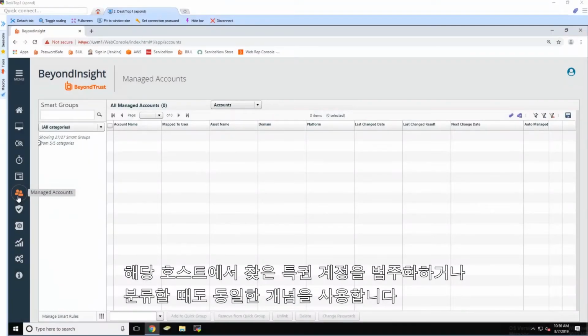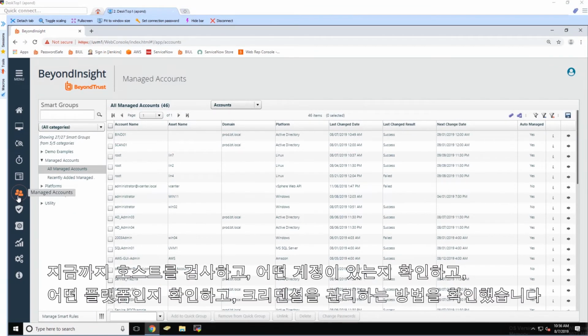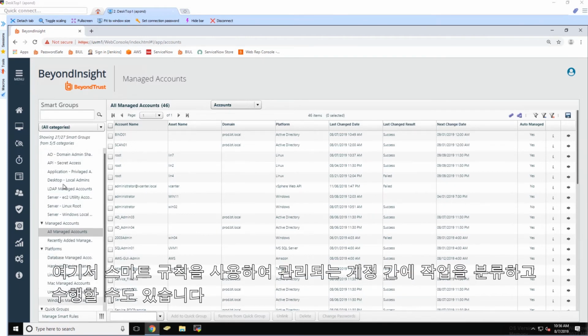We use the same concept when categorizing or classifying the privileged accounts we find on those hosts. So far, I've scanned a host, I know what accounts are out there, I know what platform it is, and I know how to manage its credentials. But now we have to determine which accounts to manage, and that again is where we can use smart rules to categorize and perform actions across these managed accounts.